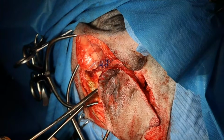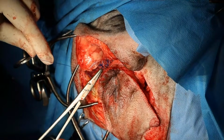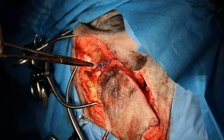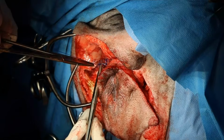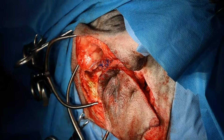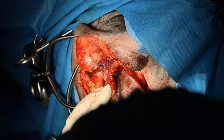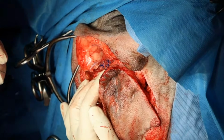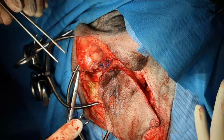So in what scenarios are you using mesh? So there's a question internally, what scenarios would I use mesh? And that would be situations where I'm not confident in mostly the coccygeus muscle, the integrity of that.